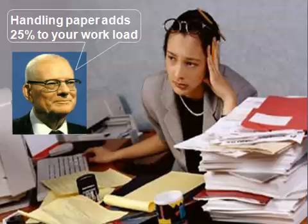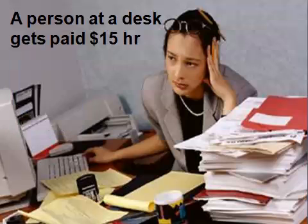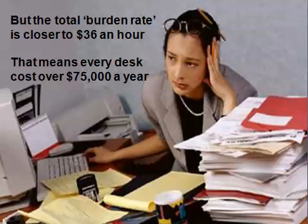Now, you've known by instinct that handling paper is a big friction point that adds a lot of expense. Let me tell you the exact reason why documents cost so much. A person working at a desk on average gets paid about $15 an hour. But the total burden rate of that person, when you add in all of the overhead allocations, drives the cost up to around $36 an hour. And that means every person at a desk costs the company about $75,000 a year.